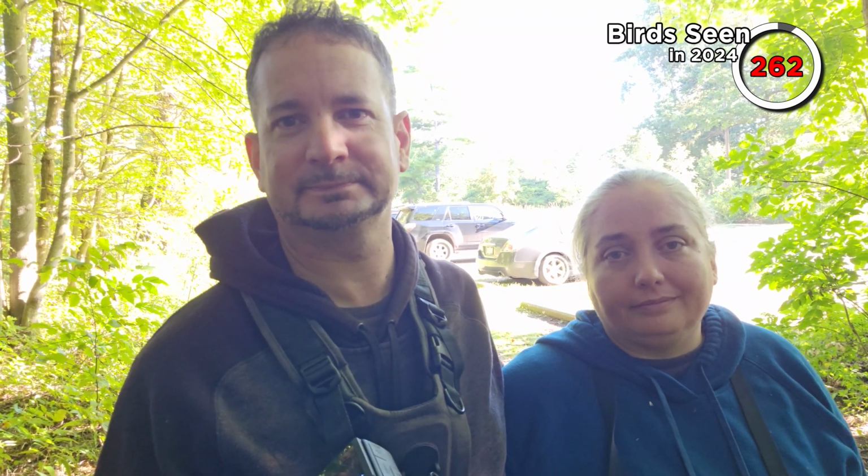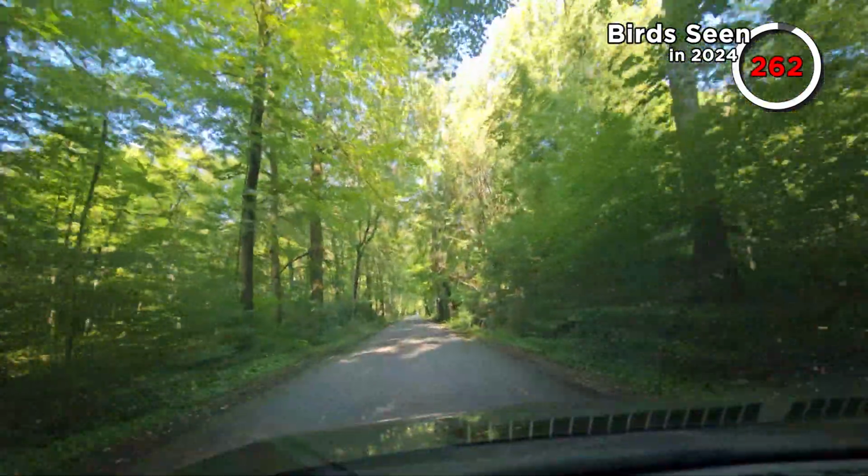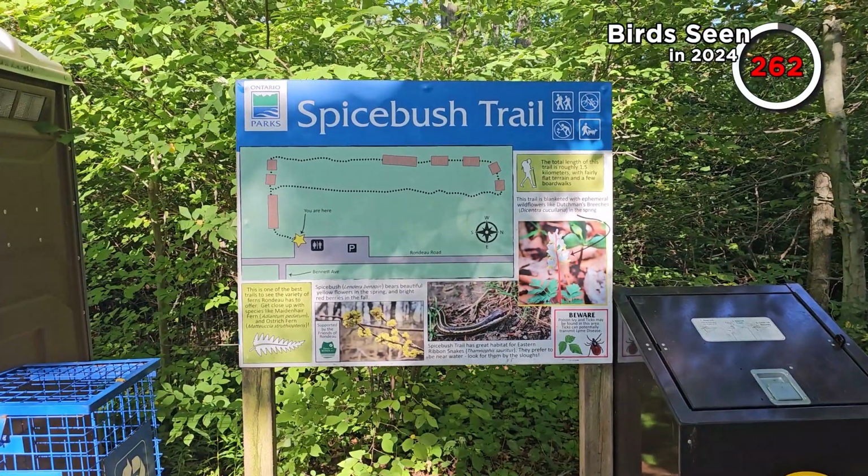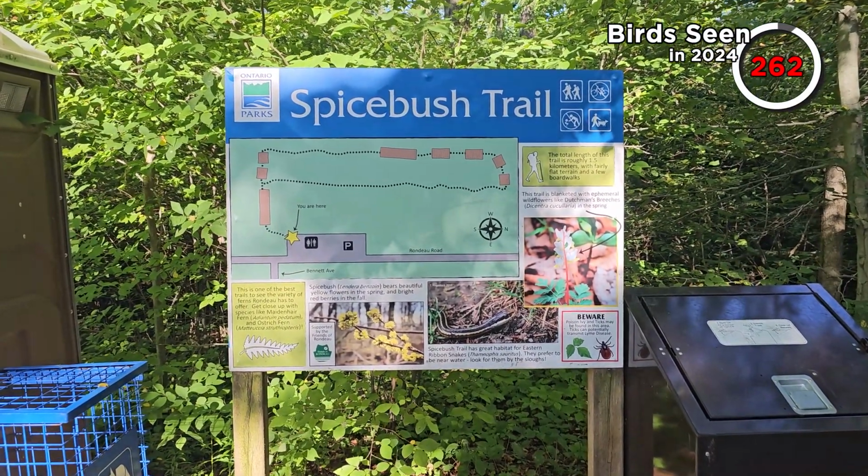Okay, as you can see behind us, we've reached the end of this trail. We're going to move on to another trail within Rondeau called The Spice Bush Trail. Join us there shortly. Halfway between the Tulip Tree Trail and our campsite is the Spice Bush Trail. Okay guys, we're just at the trailhead of the Spice Bush Trail, just having a quick coffee from our flask, and then we're going to take a look, see what we can find.